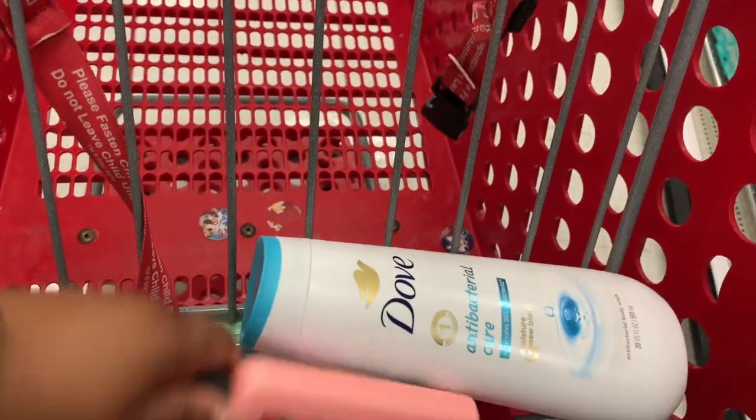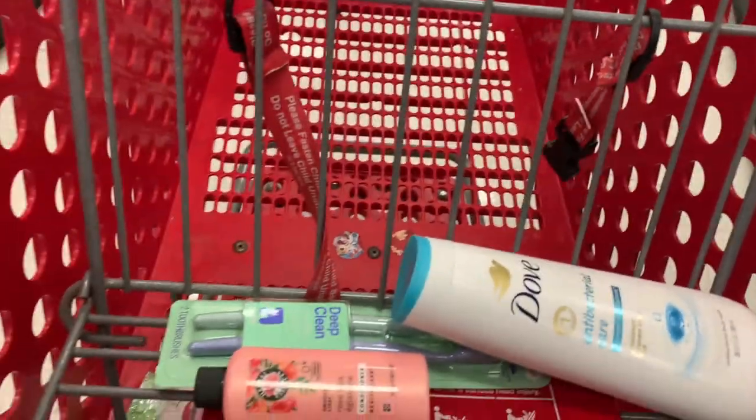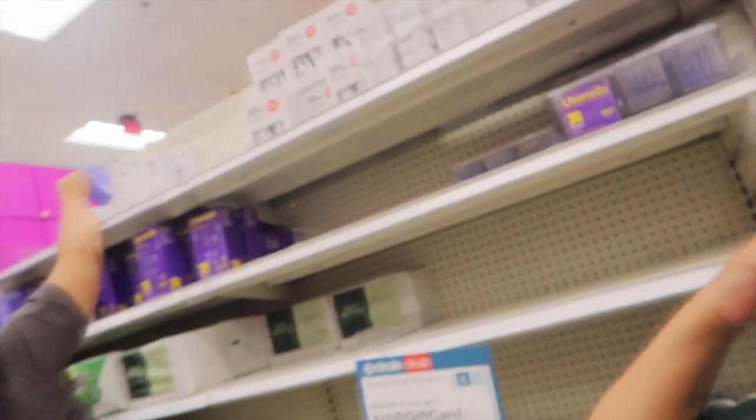So we're getting some essentials. Body wash. Let me show y'all what we got. We got some body wash, conditioner, toothbrush, and some razors. Eight spoons. This is why we're short. Alright. So wait, it's forks or spoons? Okay. We need spoons?